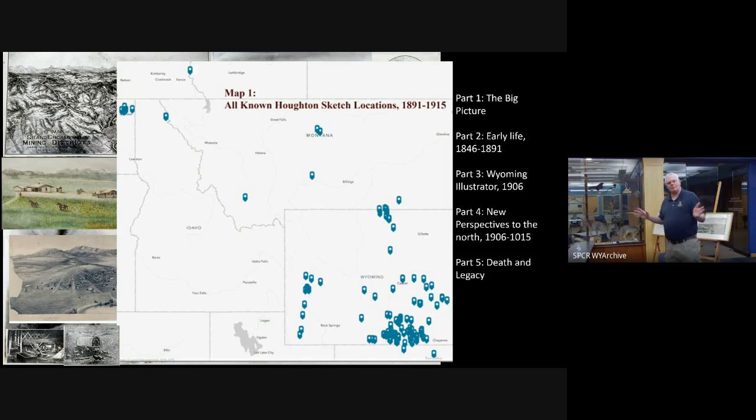It's really broken up into 4 big parts. I'm going to start off with big picture stuff and then talk about his biography, and then his focus in Wyoming, and then moving north. He really started around 1905, went beyond southeast Wyoming, across Wyoming, and then into Montana, Idaho, and Washington State, where he died in Spokane in 1919 during the flu epidemic.